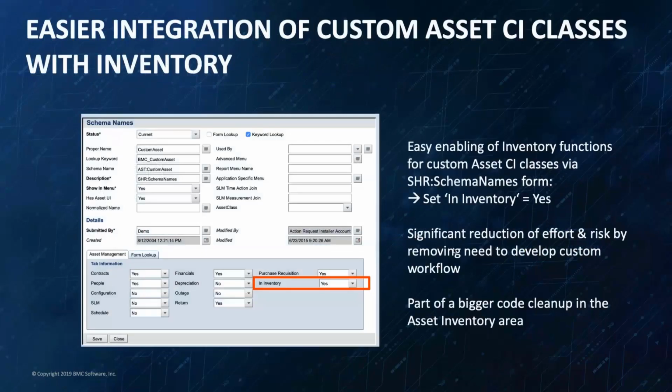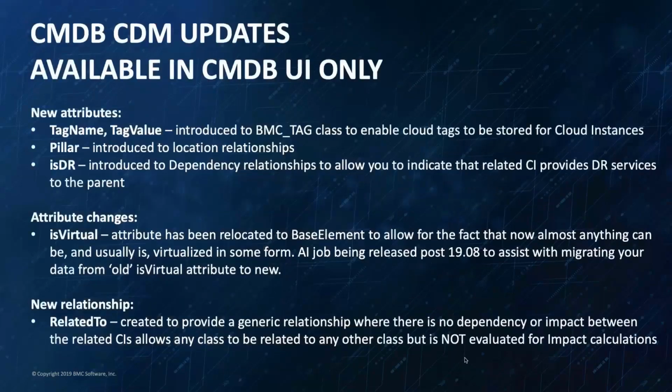The key highlights of enhancements in this 1908 release: first of all, we now have a better option to handle custom asset CI classes when it comes to inventory interactions. In the past, if you created a new custom asset CI class, you had to manually customize the workflow to be able to interact with the inventory. Now it's a pure configuration setting. As you create the class, in the schema names form, you set a field in inventory to yes, and that ensures that CIs of that custom asset CI class can interact with the inventory. So it's a configuration rather than a customization.